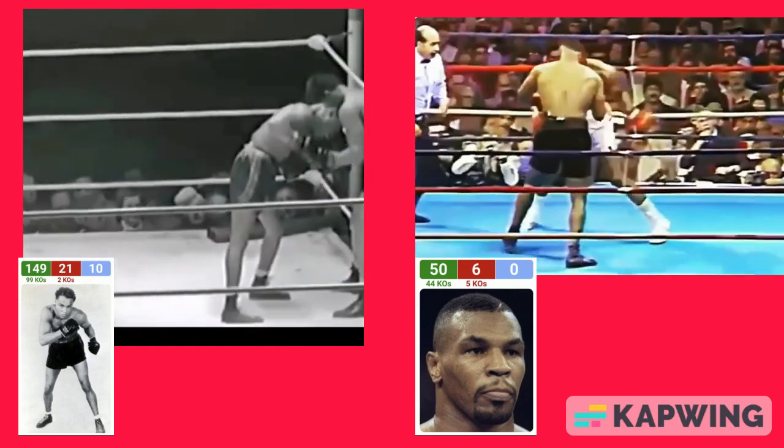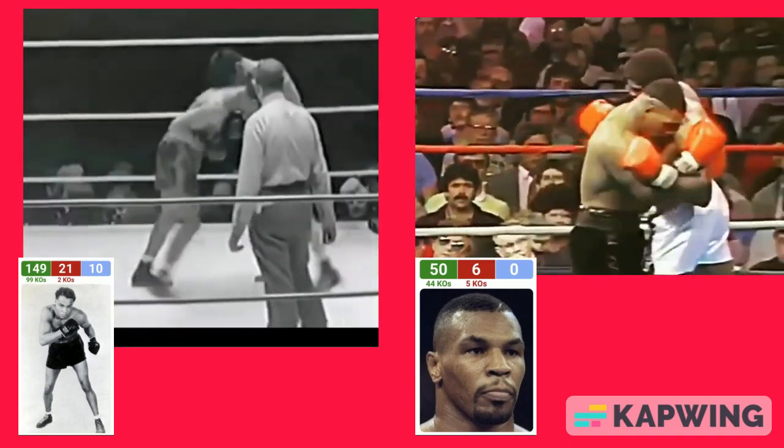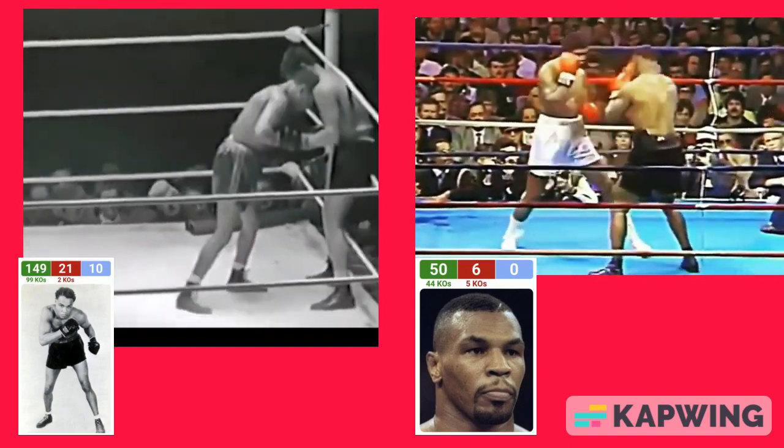This move can be seen in most of the footage of Henry Armstrong and Mike Tyson's fights over the years, and was used by both in securing some of their greatest career wins and knockouts.